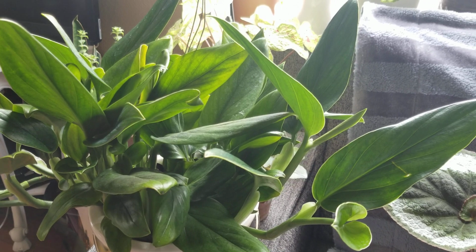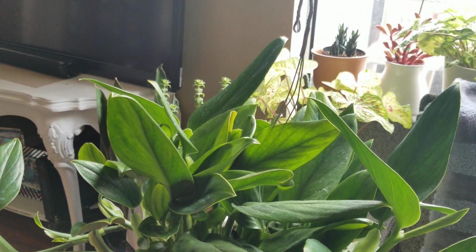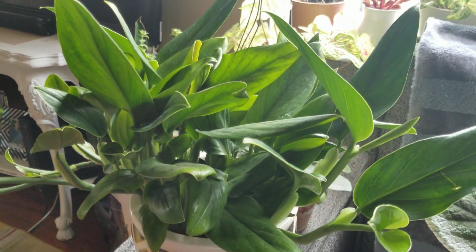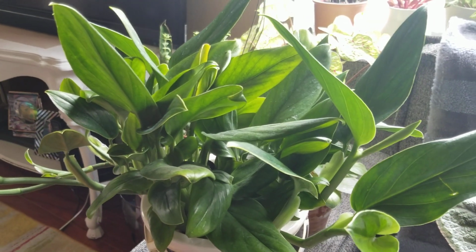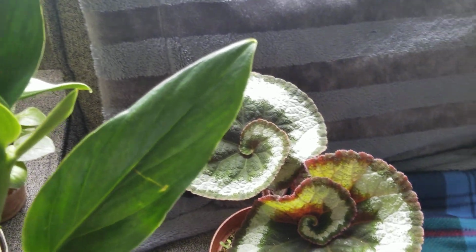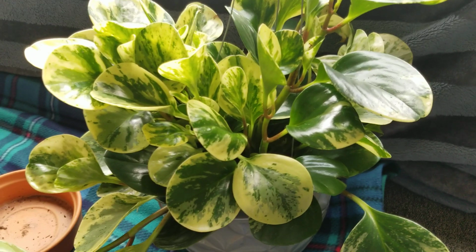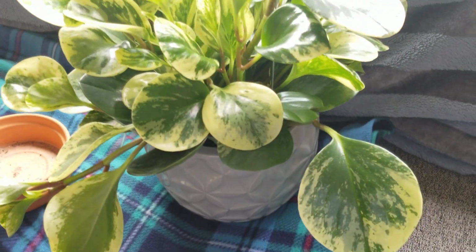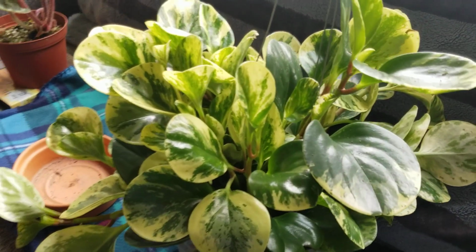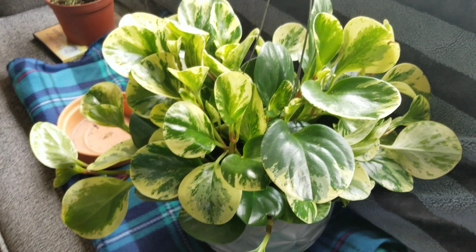And I have another plant that I purchased. This one is a pepper, I think a variegated peperomia. Let me show you this guy. I got this guy at Home Depot. It was only $10, so I couldn't pass up on it because it's a pretty good size, as you can see here.